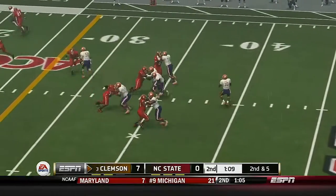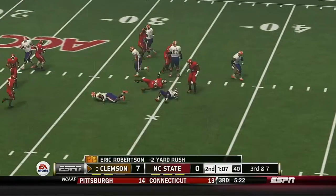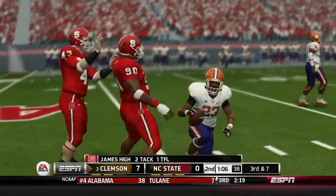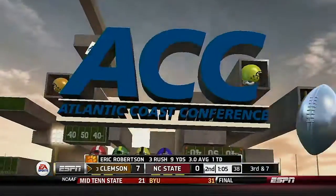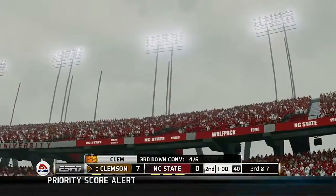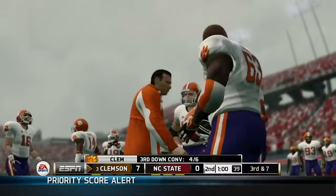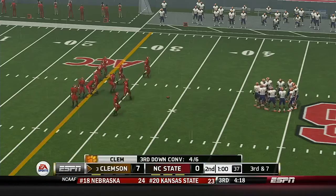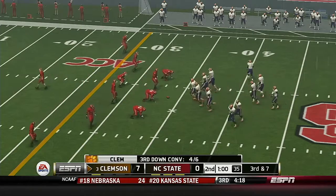Gives it up the gut, and he's stopped behind the line. If this offense keeps running at this guy, they're going to have to rethink some of their play calls. The Tigers use their second timeout. And this play is number 8 on the drive.